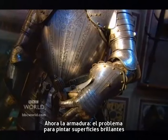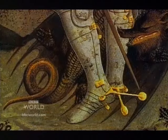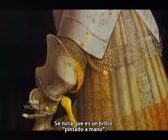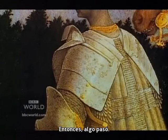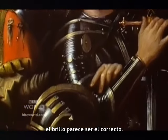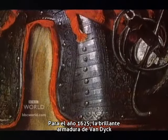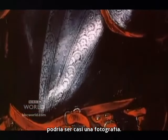Now, armor. The problem with shiny surfaces is when your eye moves, the shine moves. Pisanello, in 1450, did not even attempt the shine. He drew it by hand, so it has a handmade look. And then something happened. In this 1501 Giorgione, the shine here looks correct. By 1625, Van Dyck's armour with a delicate etched pattern could almost be a photograph.